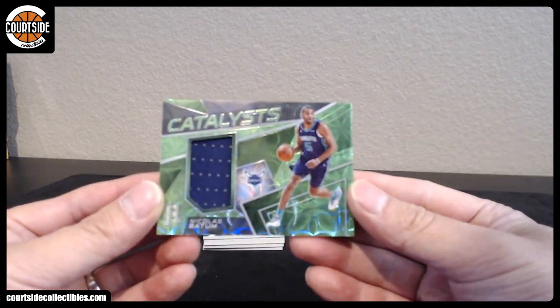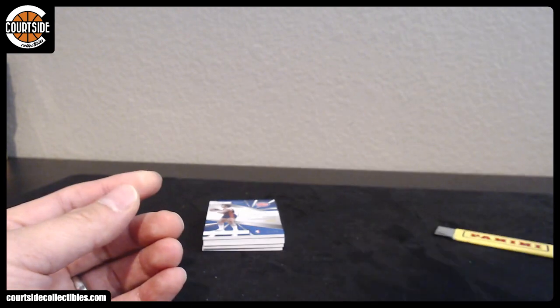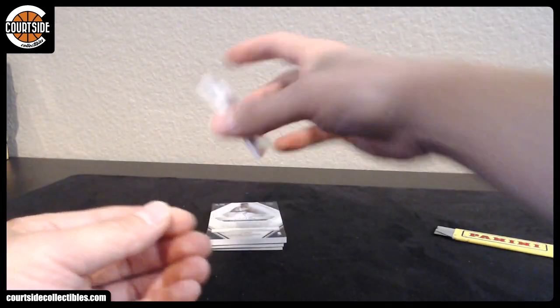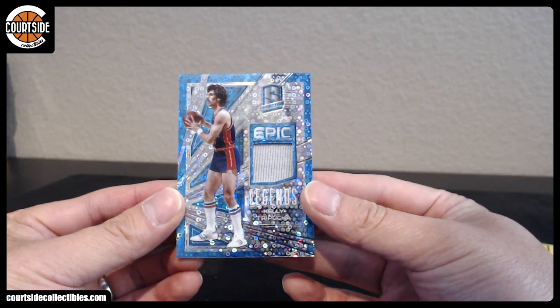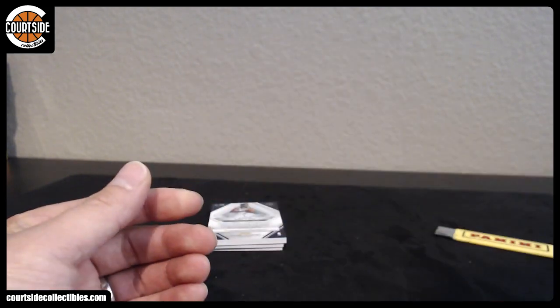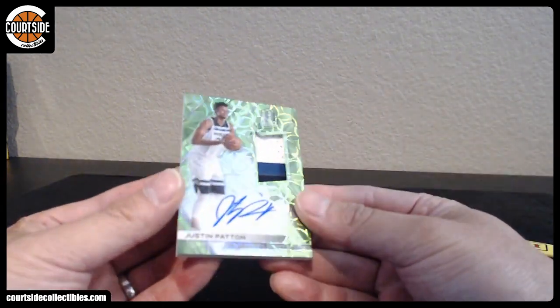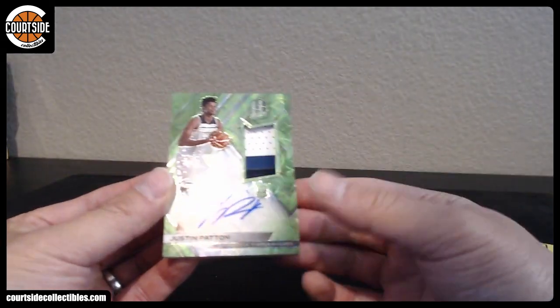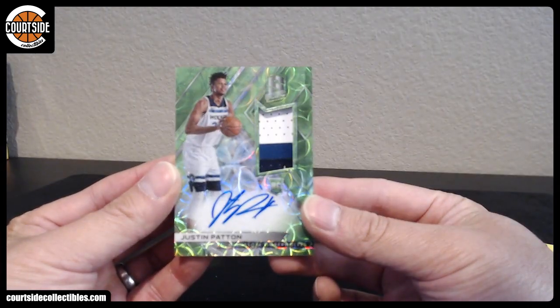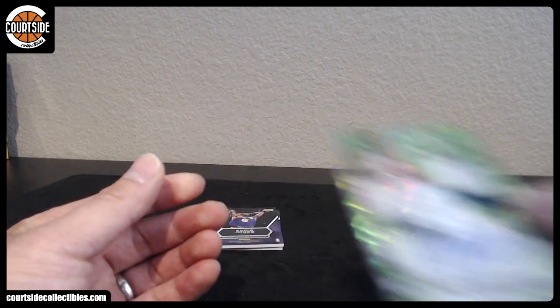Nicolas Batum for Charlotte. Green Scope Catalyst jersey. Out of 99, Kelly Tripucka for the Detroit Pistons. That is Lugs. Numbered to 49, patch autograph. Maybe the other one was supposed to be a patch autograph. Justin Patton. That is Minnesota Timberwolves and Satoshi, patch auto.